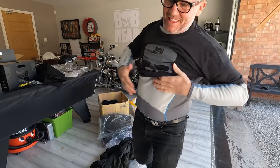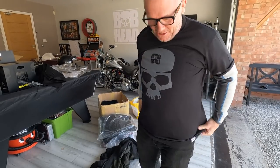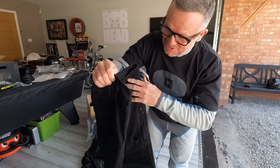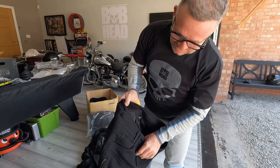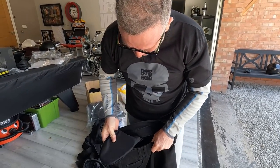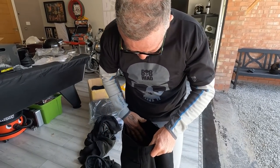Can I just say, this t-shirt feels way better than the others. It just fits better. That is cool. There's some serious weight in this. Okay, look at this. We've got a breathable mesh Kevlar lining. What's that? It's a cockpit pad, in case you shit yourself.